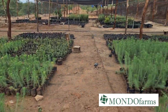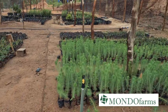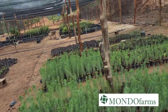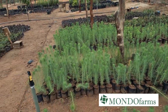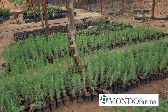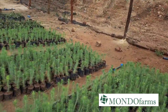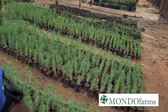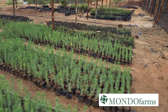Now, let me talk about what's happening here in terms of the way we're now laying them out. They are graded from highest to lowest, so that the big guys don't take the sun away from the little guys. That's a new practice that we were advised to do, and it seems to be working really well. When we had them all jumbled up and mixed up, it was a bit of a challenge. The little guys just couldn't get enough sun.